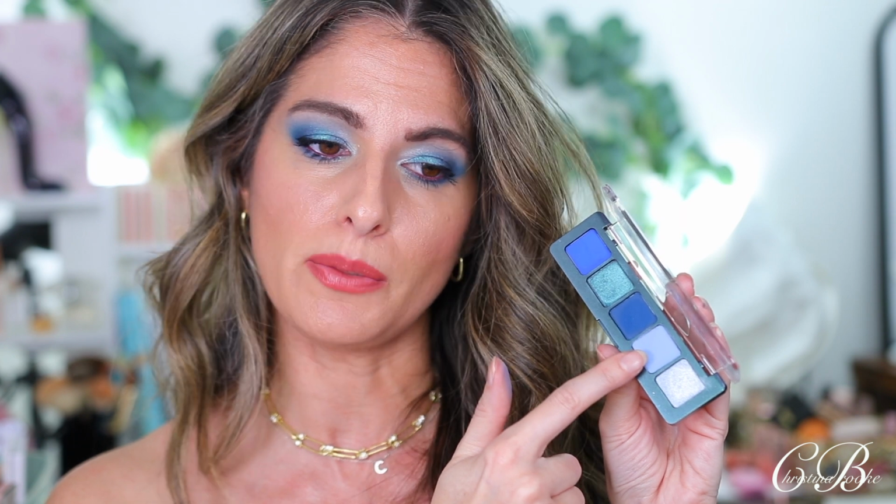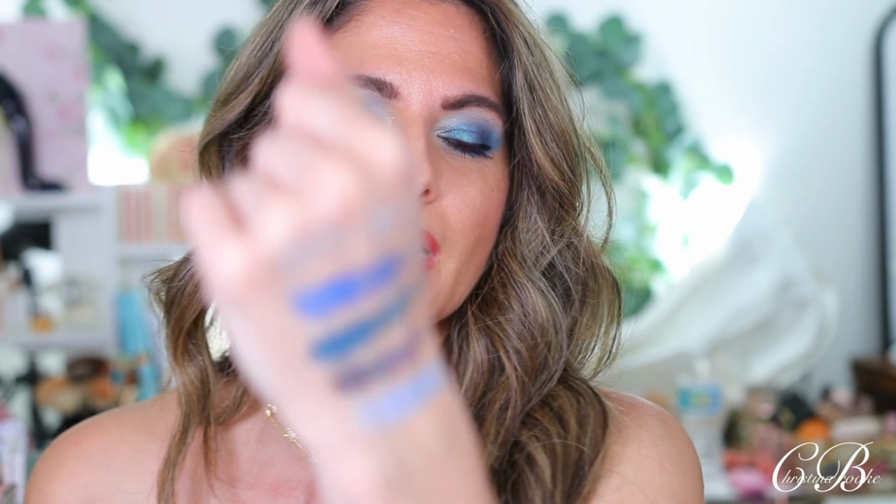I think it's kind of perfect, to be honest, because she could have given us something a little too white, and I think that would have thrown off the looks. In the palette there are 3 mattes. So this one, and this one, these are mattes. Then there's Triochrome, which is a shifty shade, and then there's a metallic. So those are the formulas in here, but I think she did a great job with picking colors.